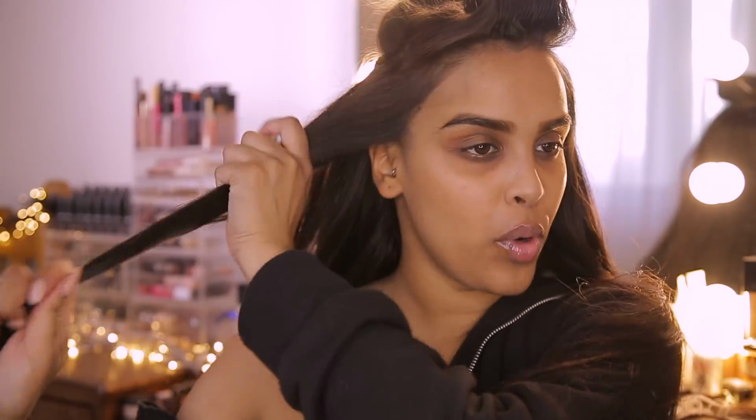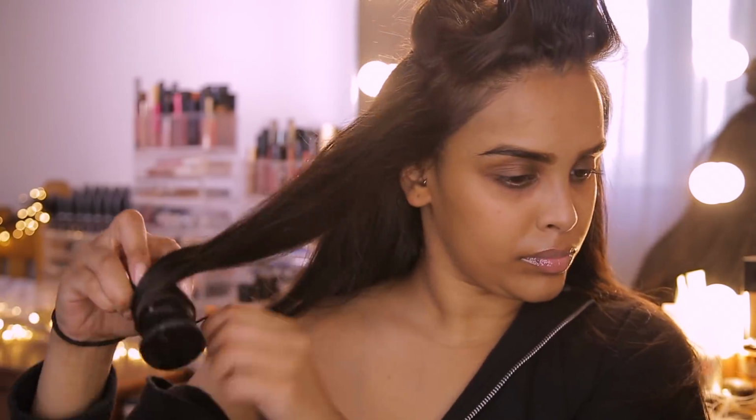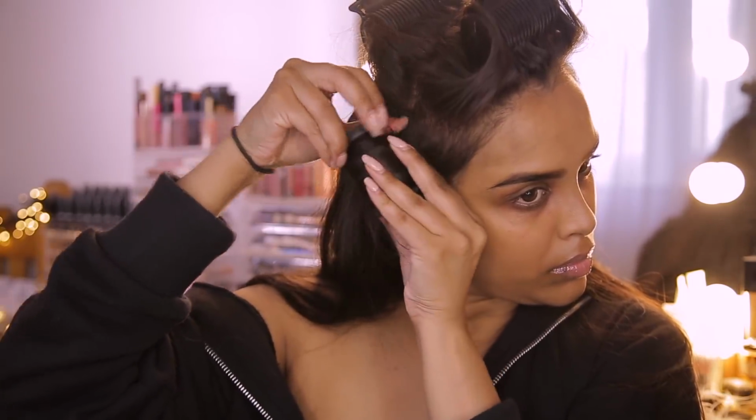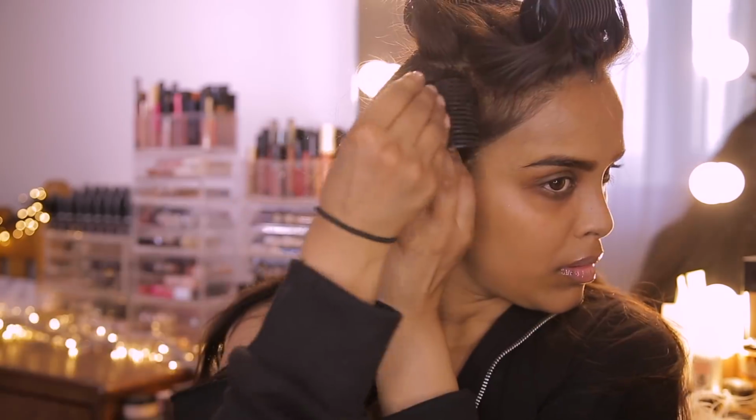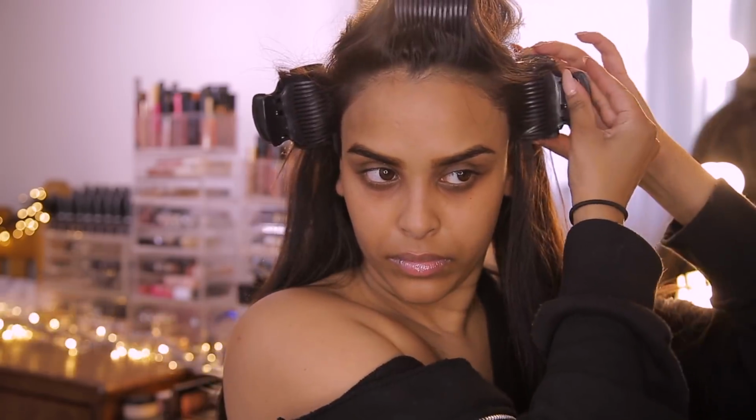Now it's time for me to move on to the side sections. This is also where I like to use the bigger ones. So everywhere framing my face, I like to use the bigger rollers, and then I move on to the medium and the smaller rollers. I'm going to do exactly the same thing on both of my sides, using the medium rollers, just wrapping the hair away from my face around the roller, and then just clipping it into place.